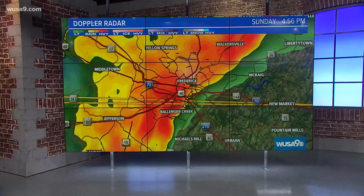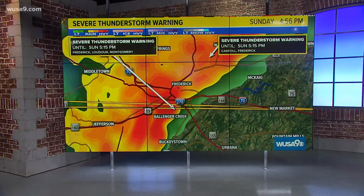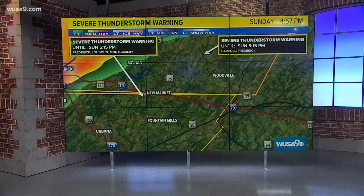So let's get in a little bit closer to Frederick. You can see the storms right on top of the city of Frederick as we speak, moving through downtown Frederick and headed towards New Market and Mount Airy, which you guys are also in the warning there.